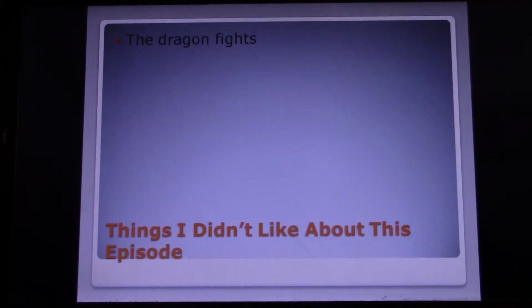Okay, things I didn't like about this episode. Basically, it was the dragon fights. I do not like it when people have animals fight for their amusement, whether it's chickens or dogs, or in this case, dragons. Animals that are raised to do something like racing or whatnot, that's different. They're raised for it, but animals are not raised to fight.